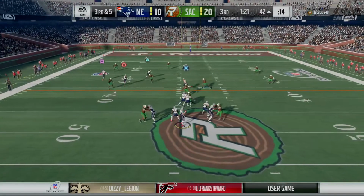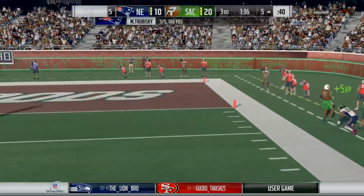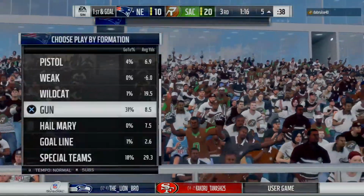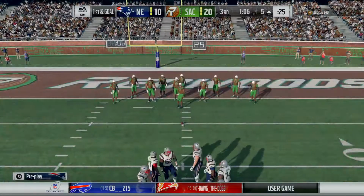Off the play fake. Here's Trubisky. Flushed out right. Now he's going to let... And this is taken in at the 5. And he'll be out of bounds all the way down at the 5-yard line. They're able to convert on 3rd down, and that sets up a 1st and goal in the red zone this time.